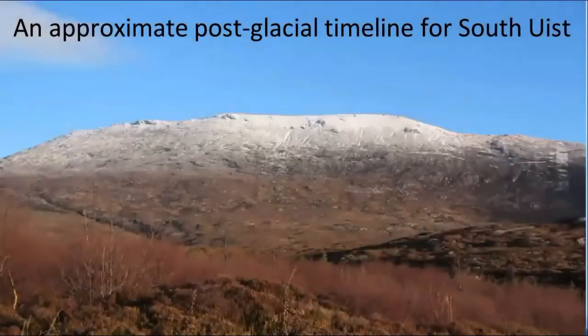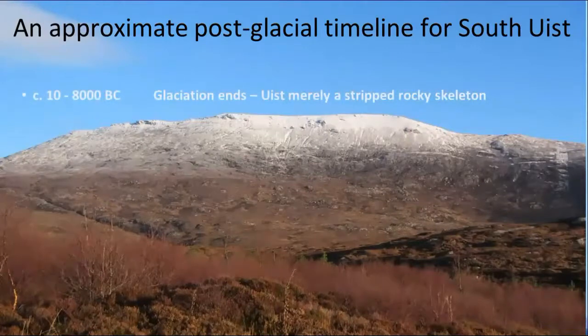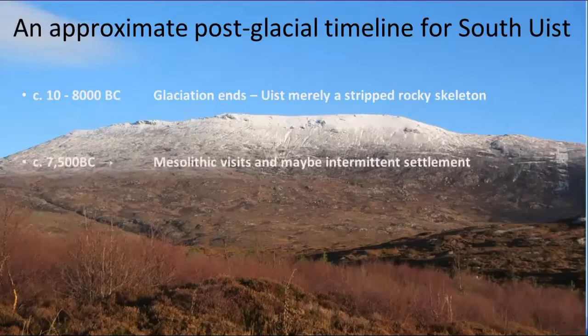So our post-glacial timeline. Glaciation ended between 10 and 8,000 years BC, leaving just a stripped section of rock in the Atlantic. First human interventions from about 7,500 BC, we get a few Mesolithic remains being found, mainly flints and that sort of thing. There may have been intermittent settlement, but it was mainly just short visits, we think.